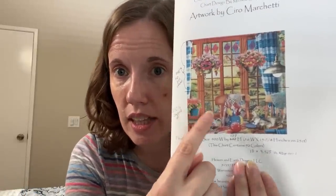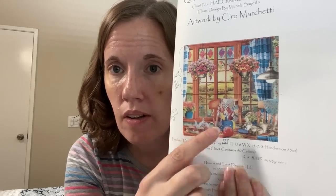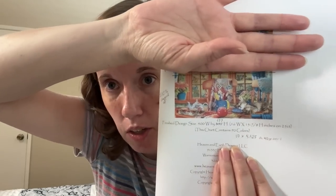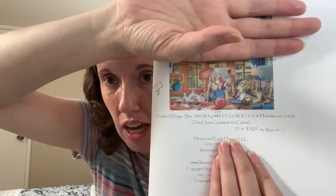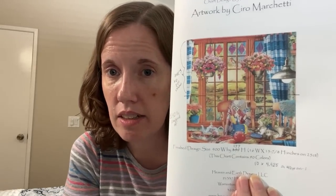I really just liked the kitty and the teapot and the quilt and the pincushion and the little caddy here of all the stuff. So while this part is pretty, I didn't need it. So I'm actually cropping off a good chunk of the pattern and I'm just doing that little strip at the bottom. So of the entire piece, I'm doing a really small vignette.